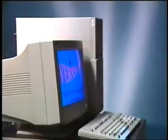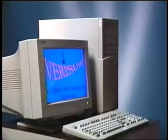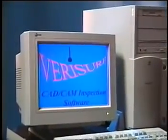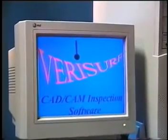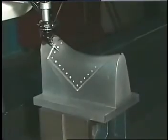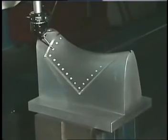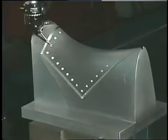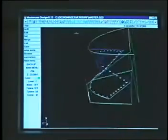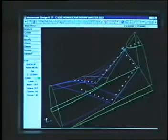With the power of today's PCs, an affordable multiple inspection package called VERISURF has finally been developed by a small manufacturer with a vision of the future. For years, inspection of complex surfaces as well as simple 2D shapes has needed improving. VERISURF software is moving forward with this improvement in technology.